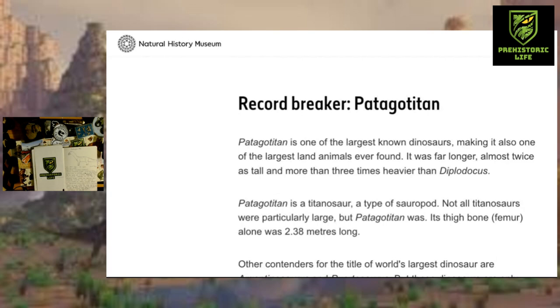Wow. Okay. Yeah, that gives me some speculation. This thing is massive. Patagotitan is a titanosaur, a type of sauropod. Not all titanosaurs were particularly large, but Patagotitan was. Its thigh bone, its femur, alone was 2.38 meters long. And if you live in America and you use that freedom measurement, that's about seven. That's basically as tall as the tallest person. 7.8 feet long.